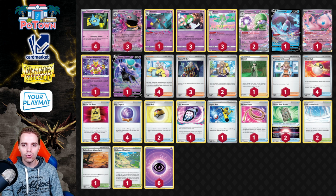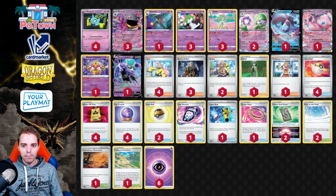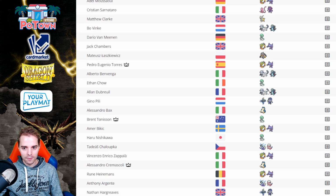There's also Mew, which can use Genome Hacking to copy-paste bigger attacks. You could copy-paste an attack of a Dragonite. You can copy-paste Radiant Greninja to snipe some targets. It's a very funky deck that we really need to be taking a look at. Also having Cheryl by your side to heal up your Banette, or if your Gardevoir is almost knocked out, you can also use Cheryl to just absorb some damage. This is a very cool list, and I'm glad it paid off for them to have such a unique placement here. 25th spot for Banette.